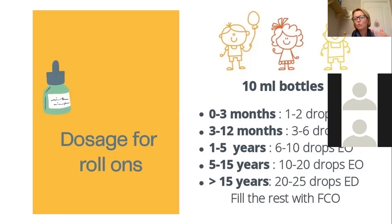And then of course we go all the way up to 15 years and plus, and then we have 20 to 25 drops of essential oil per 10 ml of the fractionated coconut oil. So we start slow with the small kids, and of course we build it up.